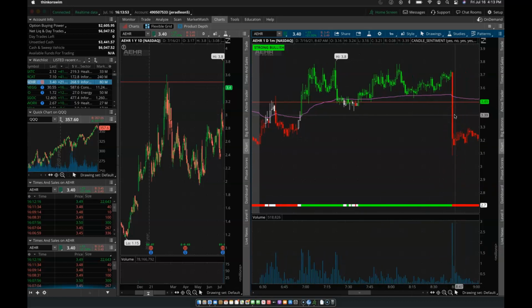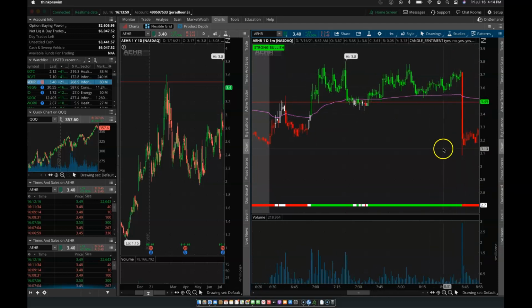It probably had some kind of news or offering or something, because that's a nasty drop. So that's why you play it safe and make sure you have certain cut levels, and you stick to those cuts. Ideally you have a stop in, and if not, you're watching it and can get out safely. That's why I always like to have stops. They usually get filled and I don't have any problems.